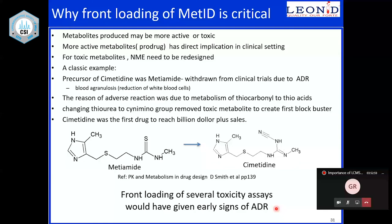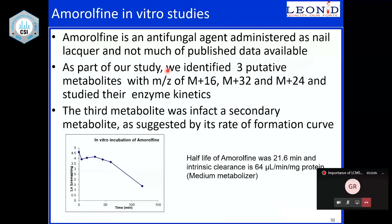Okay. Then this is the amorolfine in vitro study. This is one example which I will take 3-4 slides to explain to you how logically you can go on deriving the information.